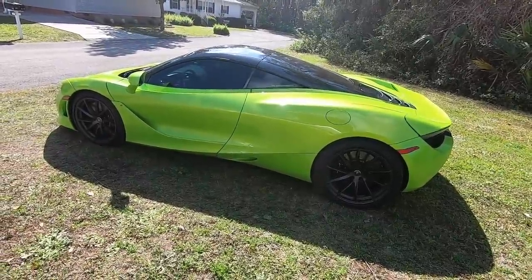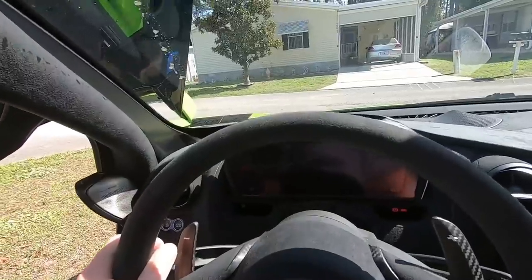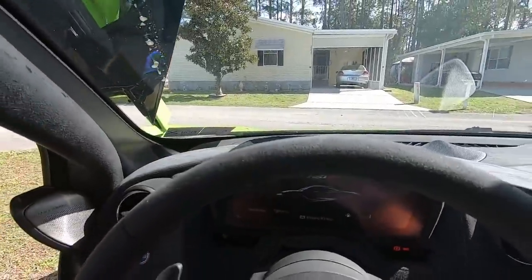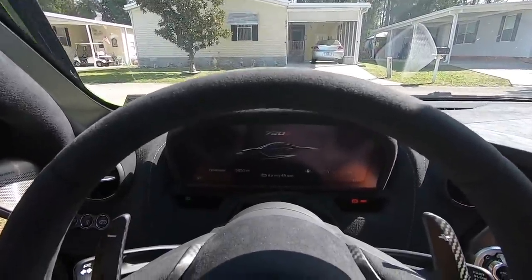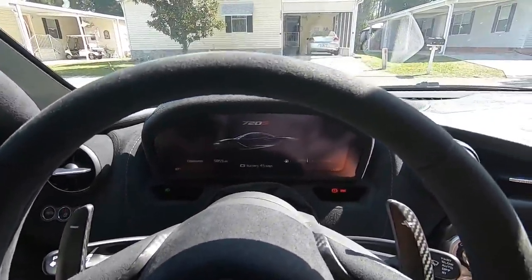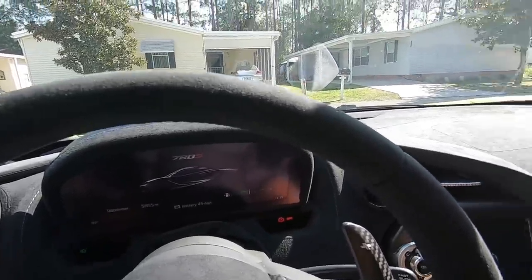I got it shipped down from Philly to McLaren Tampa, and I'm gonna drive a 600 LT. Now, I pretty much already made my decision about what car I'm keeping and what car I'm getting. And I'm quite certain I'm going to keep the 720 and not get the 600 LT that I ordered. But after I drive it, who knows? I might really, really love it, and I might wanna get the one that I spec'd out. It's a great spec, super cool.